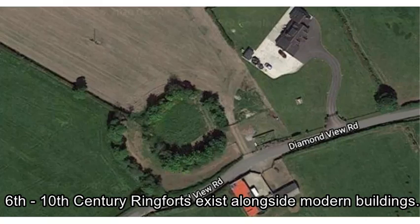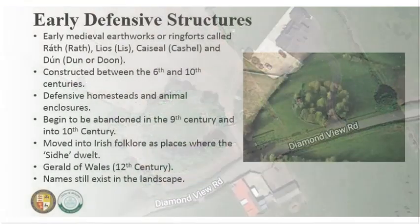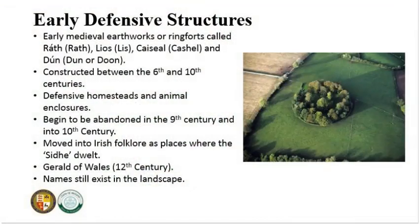and dendrochronology dating of these sites has placed them really between the 6th and the 10th centuries. In Irish, they're called various names: Rath, anglicised R-A-T-H, Liss, Cashel, and Dun. Really, they all describe the same thing: a defensive structure, primarily on a hilltop.